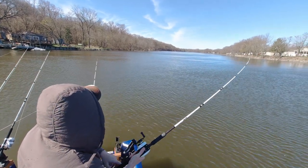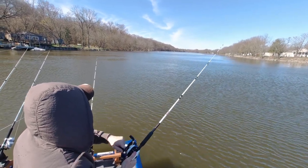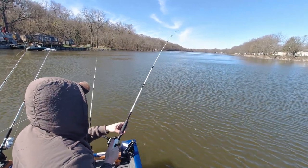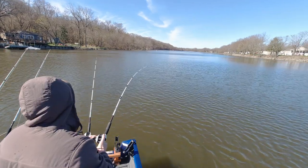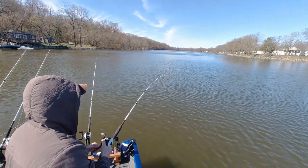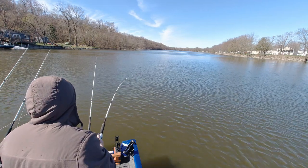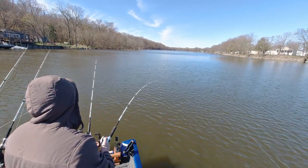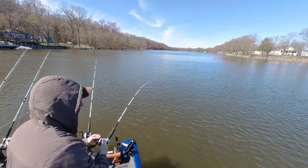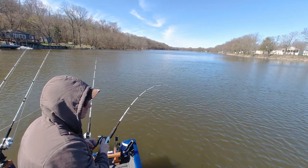Not a big fish, but man, does it feel good to feel the resistance of a fish again. It's been a long winter, guys. And with all of this going on, interestingly, the one that is in the middle hit. That's theory for you, okay? The one in the middle hit. You don't know what bait was used on that rod, but I don't know why this guy is going upstream. Where are you going?